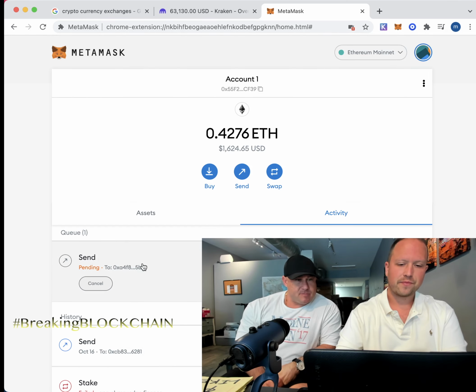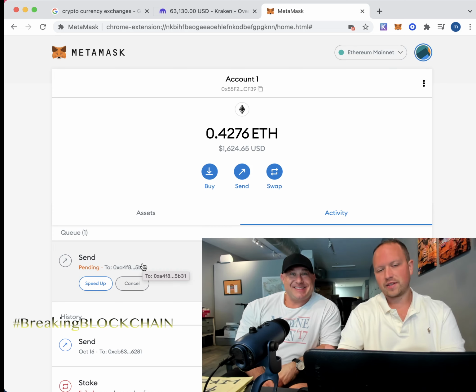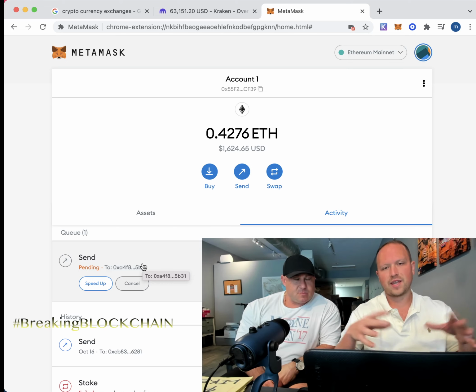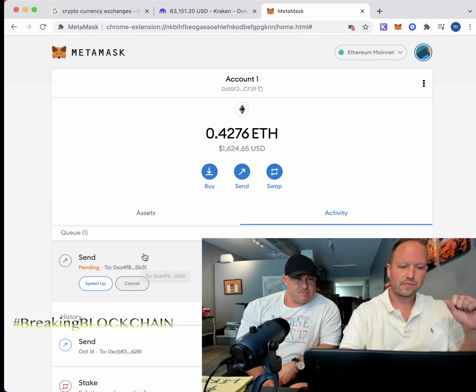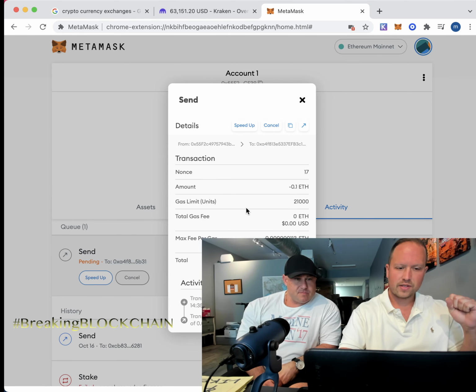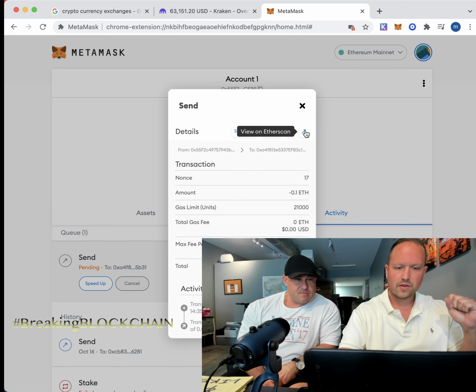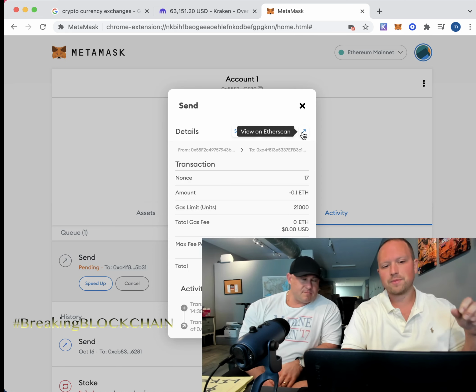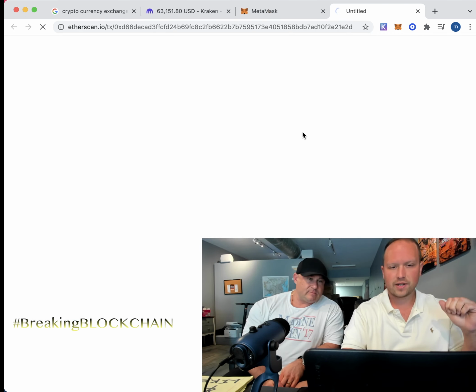Now it's pending. While it's pending, like he just said, these computers on the blockchain are all linked up in one giant network and they're all confirming these transactions. If we click on this, we can see it's still going up. Transaction ID. This little arrow right here on MetaMask says view on Etherscan. Sometimes it's a link that says view on Etherscan. We're going to click on that.